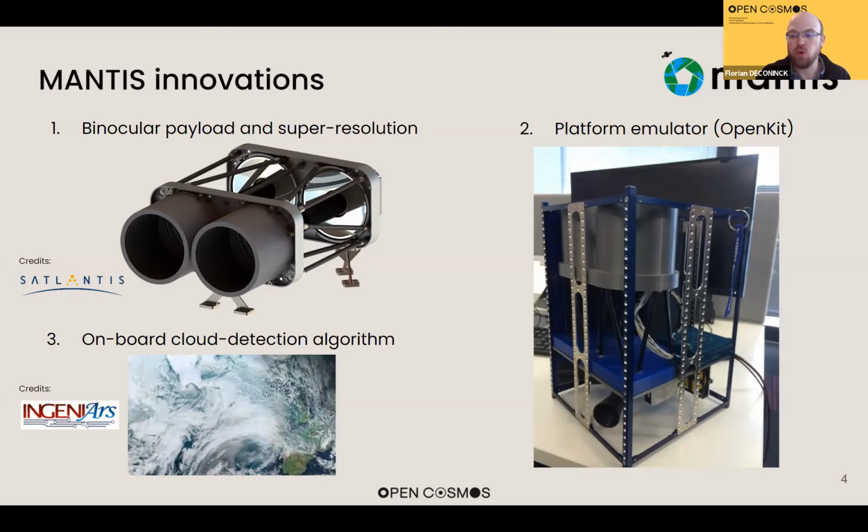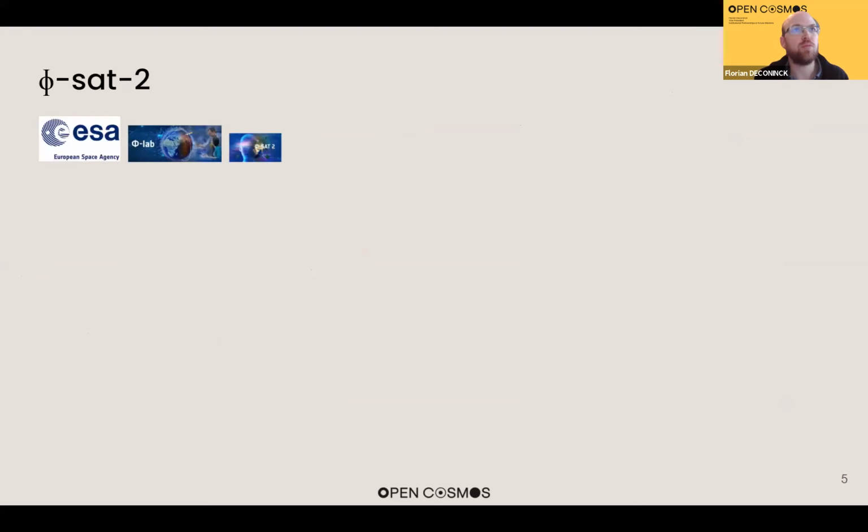I am now moving to another project, which is not part of InCubed, but still part of an initiative of the PhilLab, and which is Fisa2.